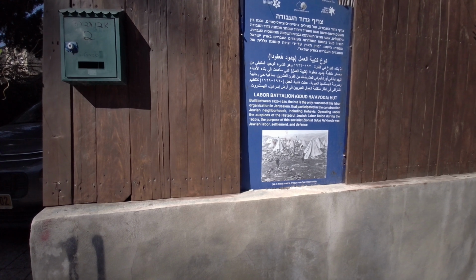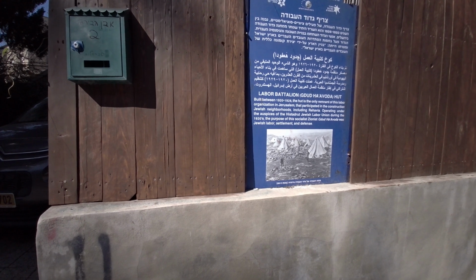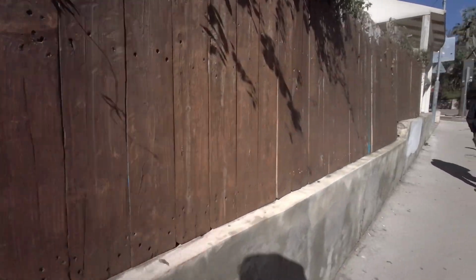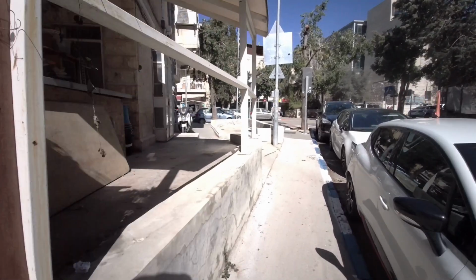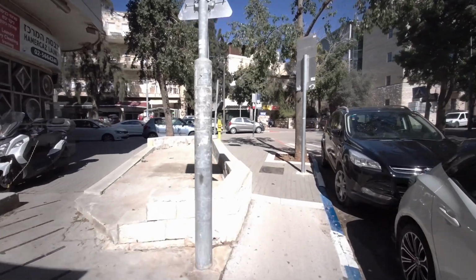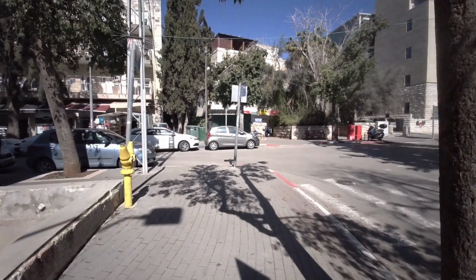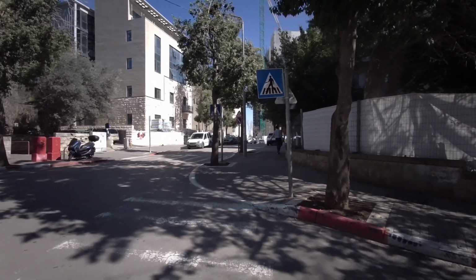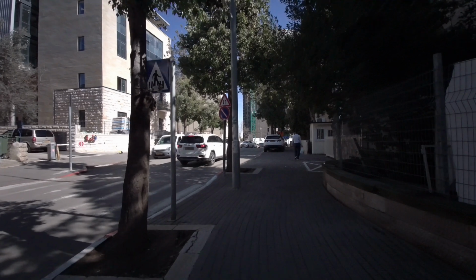During the 1920s, the purpose of this socialist Zionist Gdud Avodah was Jewish labor, settlement, and defense. That was right here. So it's so nice that the agencies, the tourism and the municipality placed these signs at historical buildings so we can learn about the places that we are seeing in the city of Jerusalem. And this is available in other cities in Israel as well.